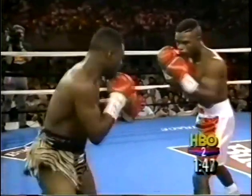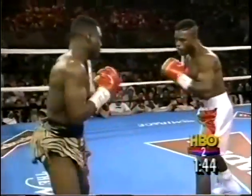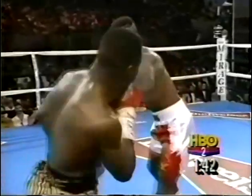Solid right hand by Norris, George. Right on the button. What about the mouthpiece? The mouthpieces sometimes are built incorrectly, and they'll cause your lips to start bleeding prematurely, and you're not hurt.